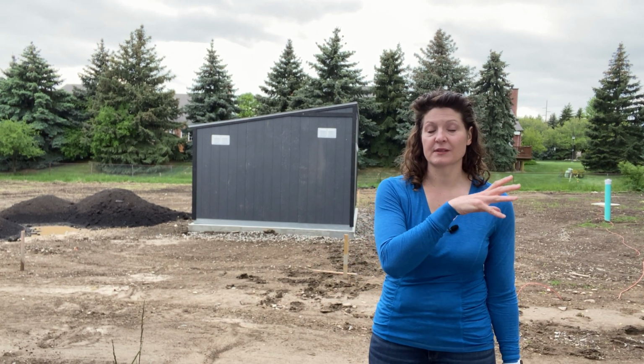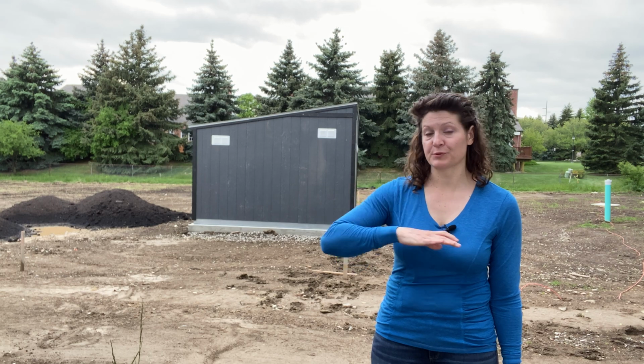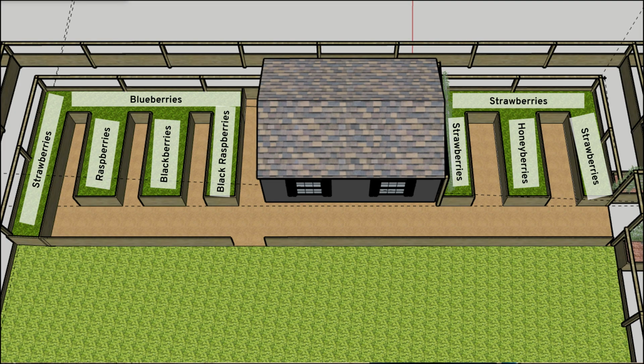So I decided to focus on the other ones, design around them, and then put the strawberries wherever else I could. Realistically, they're not going to just stay in these areas. They're probably going to grow under the blueberries, etc. But for now, I'm going to act like they're only going to grow here to be conservative.